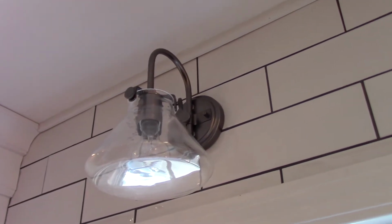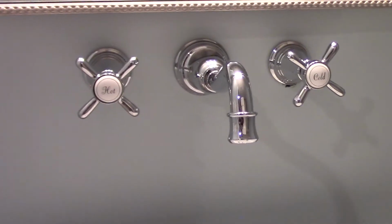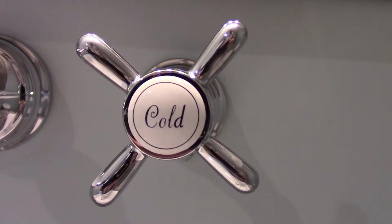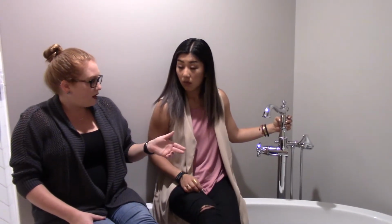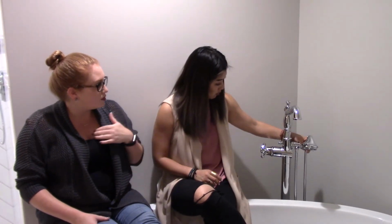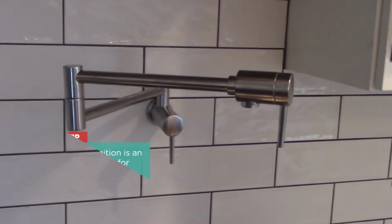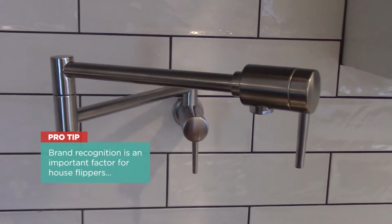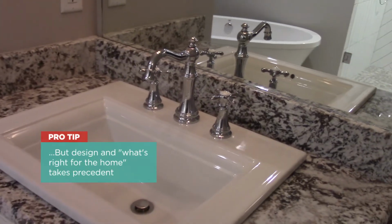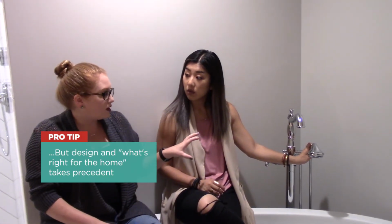How do you choose fixtures for stuff? It's a lot of what's appropriate for the style of house and then the style of decor that we're going for. Brand recognition is good because when people buy the house and see a brand that they recognize and trust, that's a good thing for us. Brands like Moen and Delta, a lot of consumers will connect with those. Kohler is another one. It's nice when we can get that brand recognition, but ultimately it's about what product is right for the design.